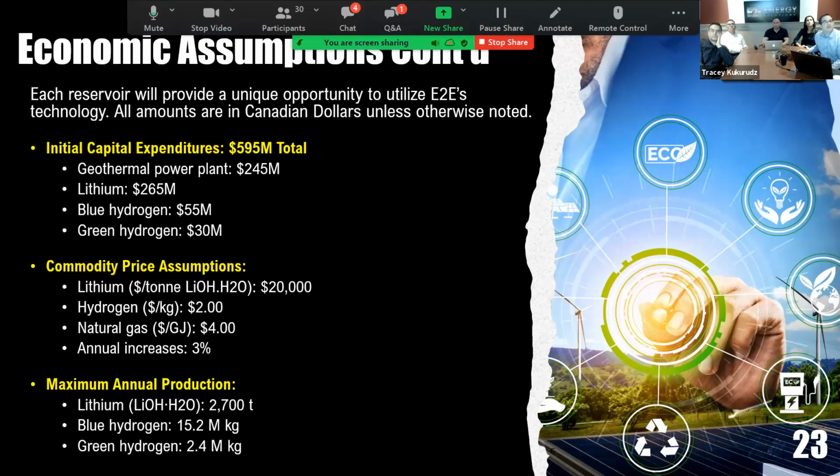The amounts shown over the next few slides are in Canadian dollars unless otherwise noted. For the capital expenditures, the total that we've assumed here is about $600 million. Please note that this capital intensity is higher than expected as these amounts are not optimized. Again, in practice, the capital expenditures would be optimized based on the characteristics of the reservoir and to maximize profitability.